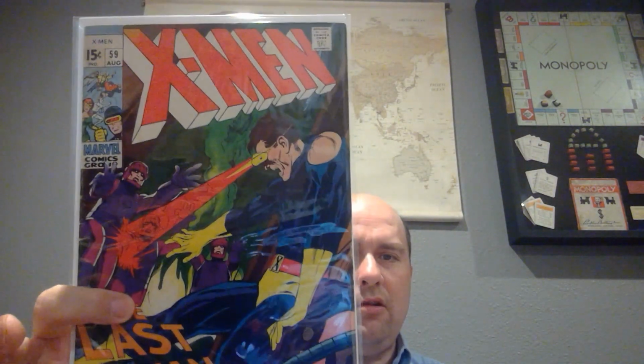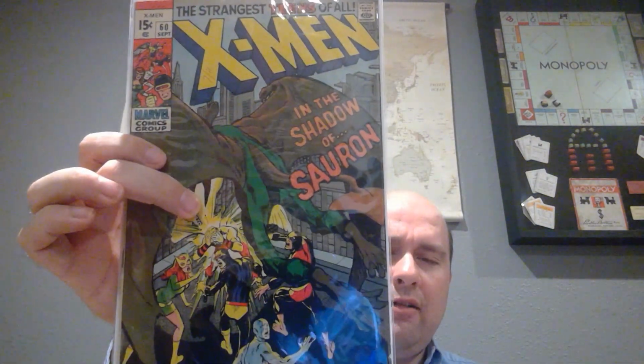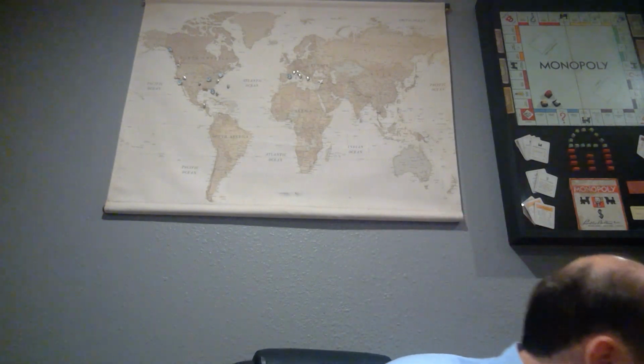X-Men 59, another Neil Adams cover. Cyclops, the last X-Man, at least for this issue. X-Men 60, The Shadow of Sauron. Sauron, depends on, tomato, potato, right? Paid $40 for that Neil Adams cover. If I hadn't paid Neil Adams as much as I did for a signature and a picture and all that kind of stuff on my Batman stuff, I probably would have picked this cover to get him to sign.